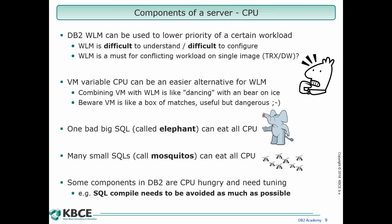But you can definitely say that if you have queries who use a lot of CPU, that after a certain amount of CPU, they fall down in priority, and therefore they don't have that big impact anymore. So an easier thing to do is, if you are working with VM, then within the VM you can typically assign a maximum and a minimum amount of CPU, and the same kind of thing also applies to memory. And that can help you in making sure that you have enough CPU available. But there is a bad side attached to that, and I'll come to that.